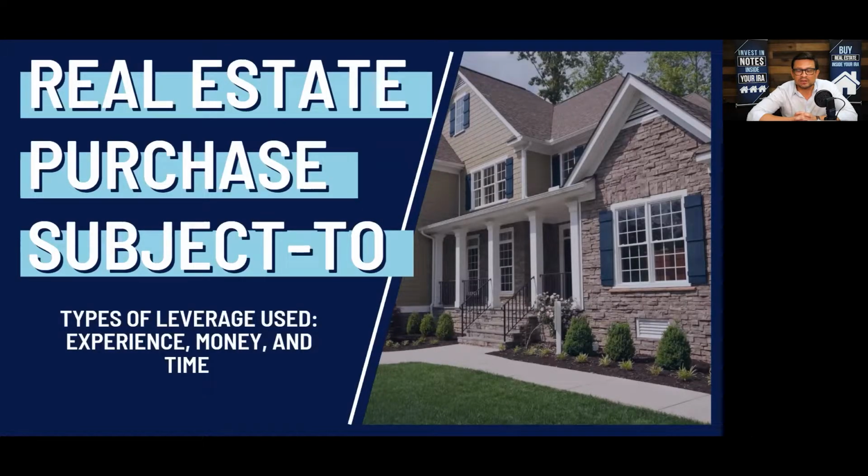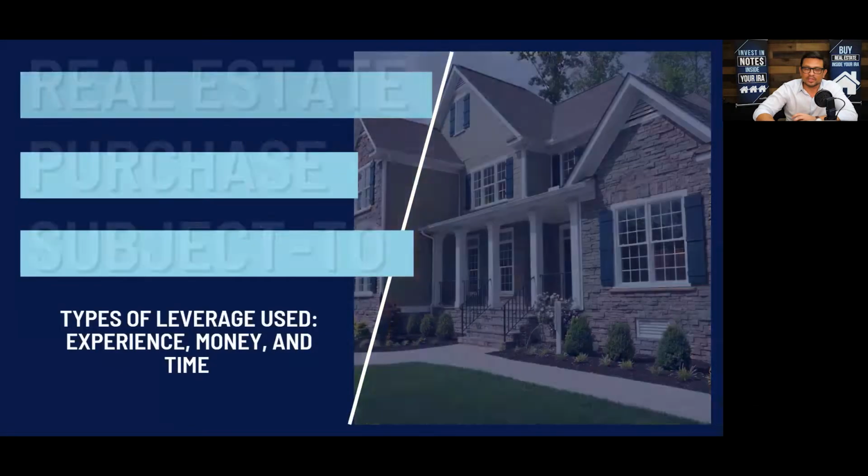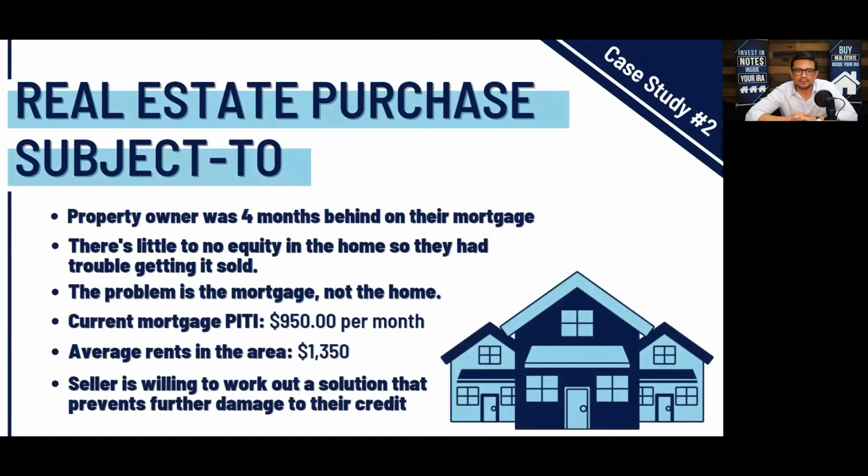And you, as the real estate investor, want to help solve that problem. But maybe for some reason, you don't want to come in and buy it and get your own financing. Maybe you just want to take over the existing financing on the property. And that's called buying property subject to, which means buying it subject to the underlying financing that's already on the property. This can also be done within an IRA.